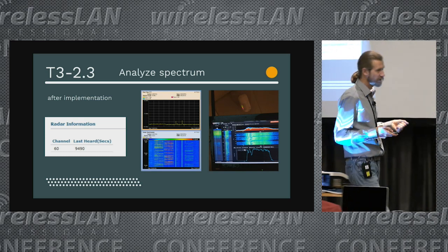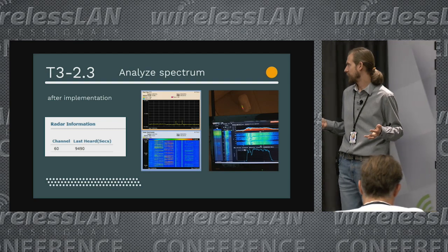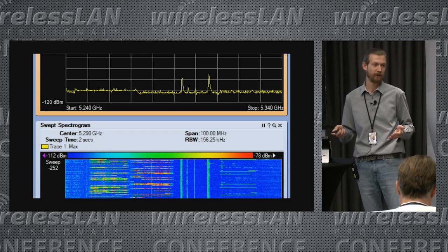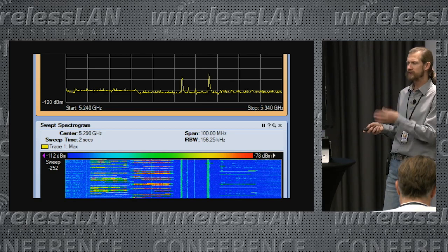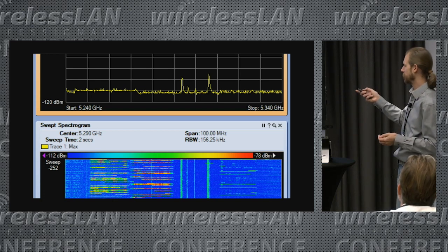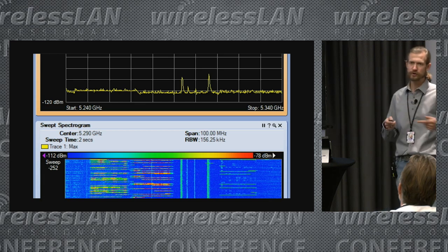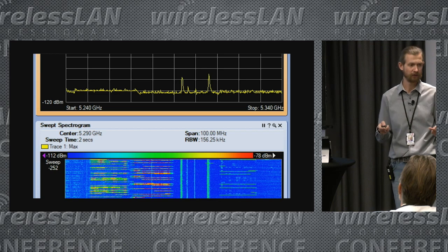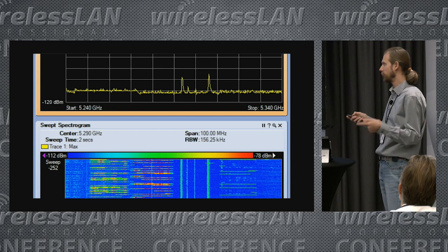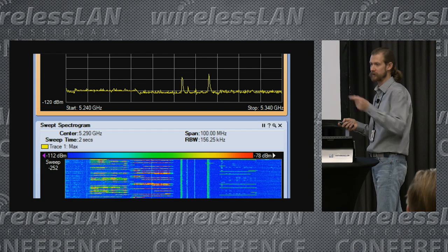Spectrum analysis is really useful after implementation because you can find radars in your factory. This factory is about 30 kilometers from the nearest airport, but once we found that two access points statically changed their channel. And we found in the controller log an event that we have a radar.